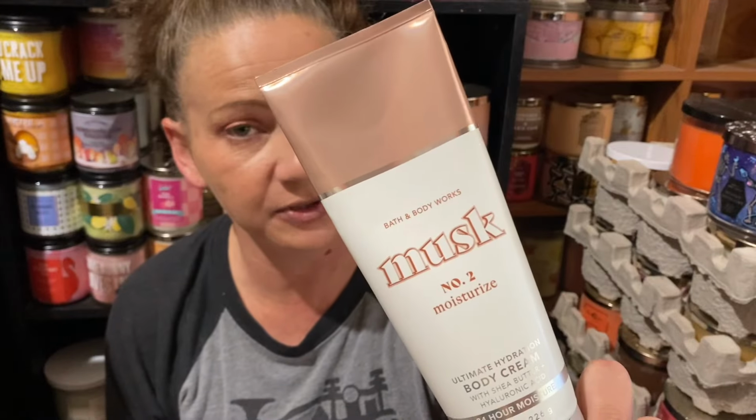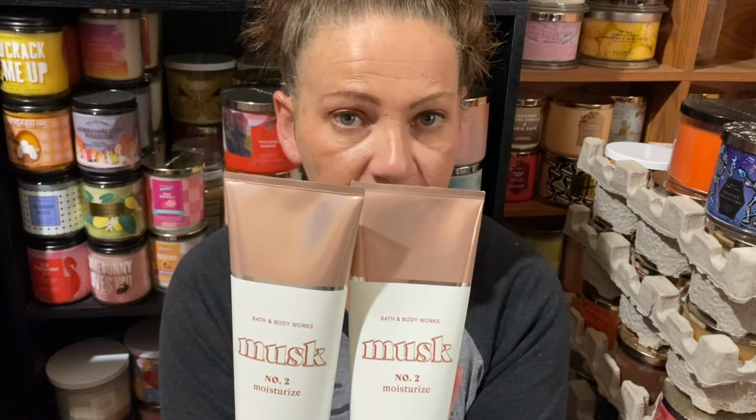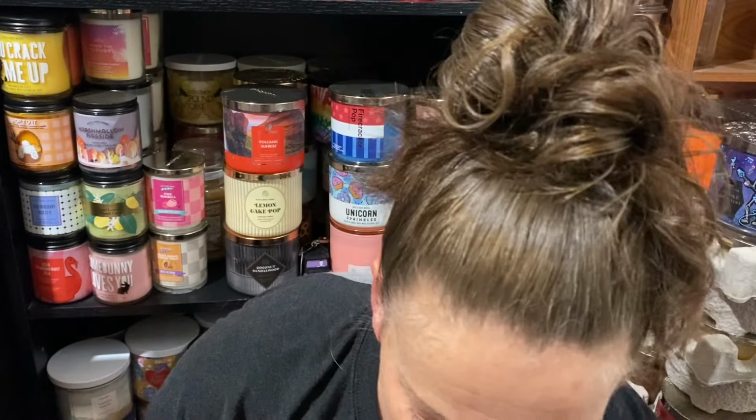We have musk, and I have two of this one. I have two creams, I think two shower gels and two sprays. Here's the other one. You can tell one of them has been used. I am not decluttering this stuff because I do plan on using a lot of it.